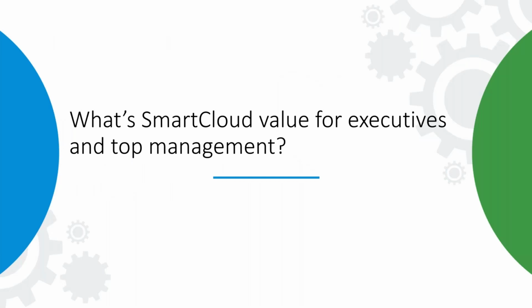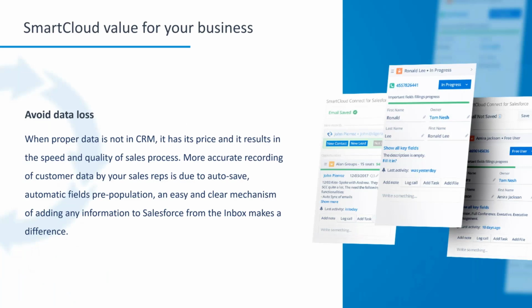So what value does SmartCloud Connect provide for executives and also top management? Yeah, so obviously this is the solution for your reps. Now, what's in it for the top management? So obviously, being in a management position, you want to understand what's happening on the side of the reps. You want to see all their activities, and preferably in your CRM, so you don't have to look into each of their email boxes or run reports.